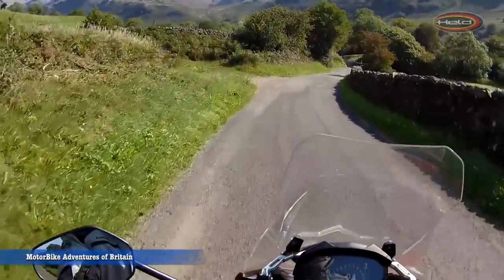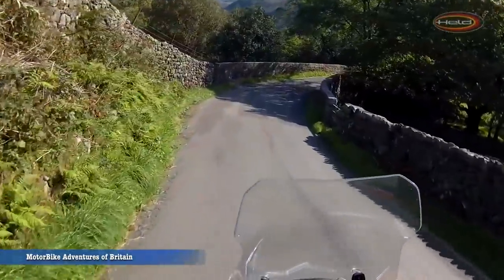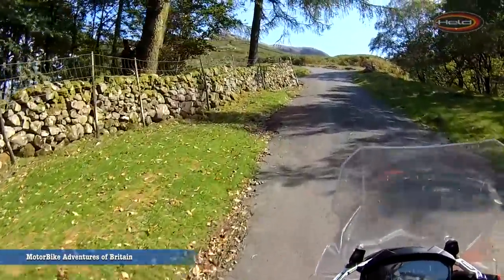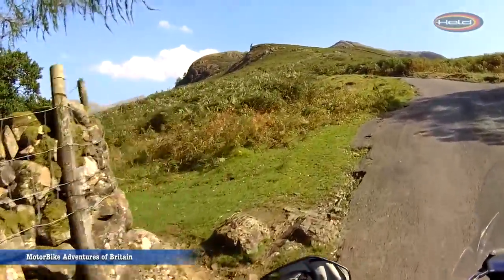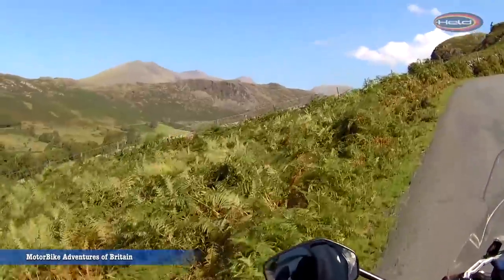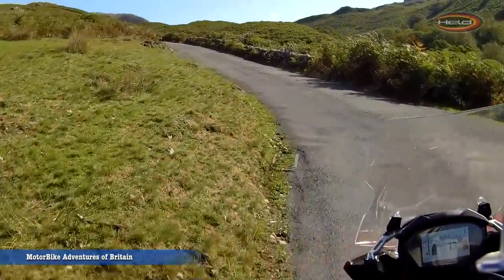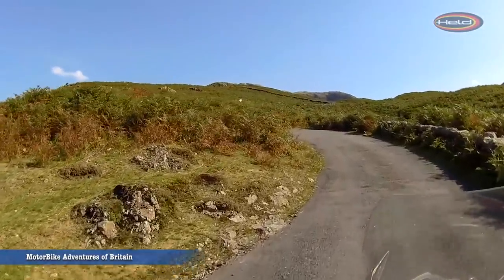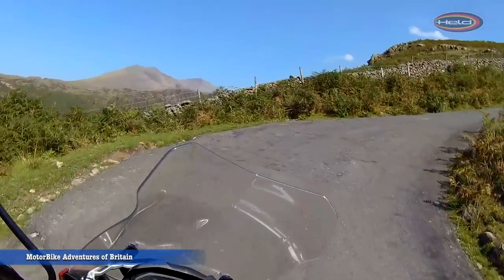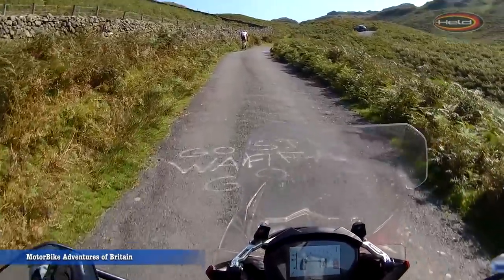And this is the first time that I've done it on the Tiger. If you want my advice, you select first gear. And enjoy the ride. Look at that for a view, man. Come on! Don't even consider changing gear, just take your time.